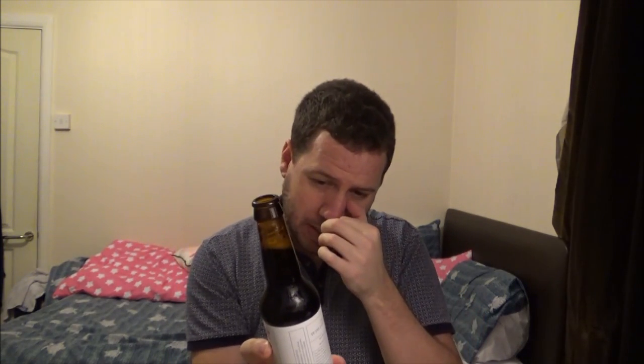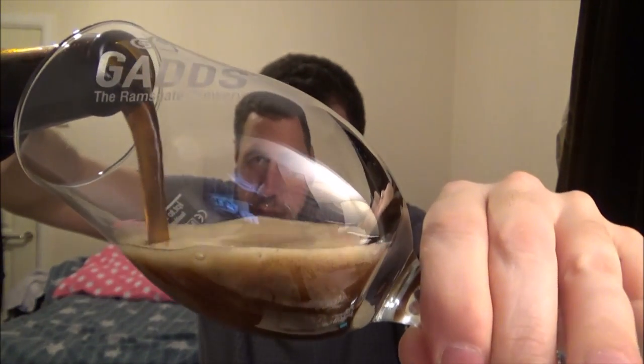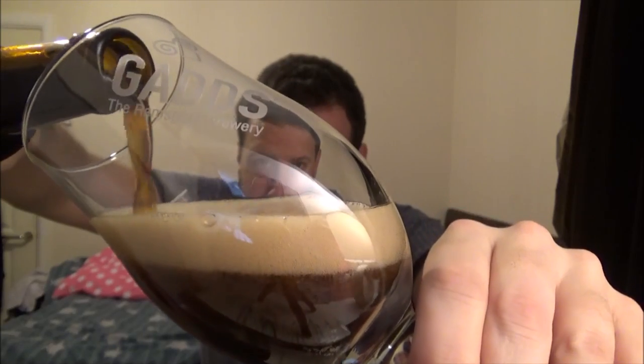The only problem with this is, I mean, it should still be okay, but this was bottled on the 6th of May 2016 and has a best before date of the 6th of November 2016. So we'll see what we got. Hopefully it's still okay. Very carbonated.